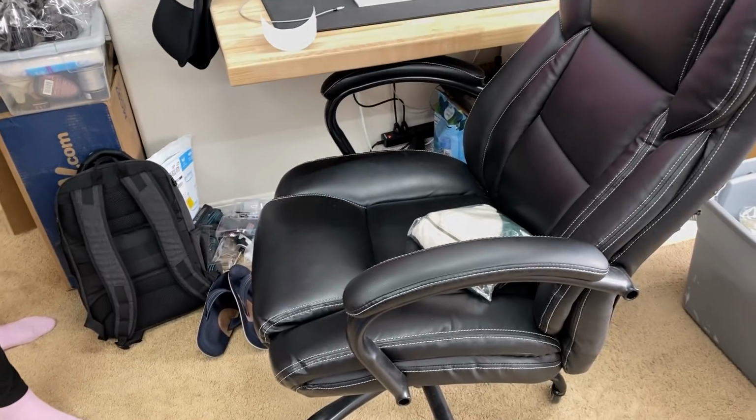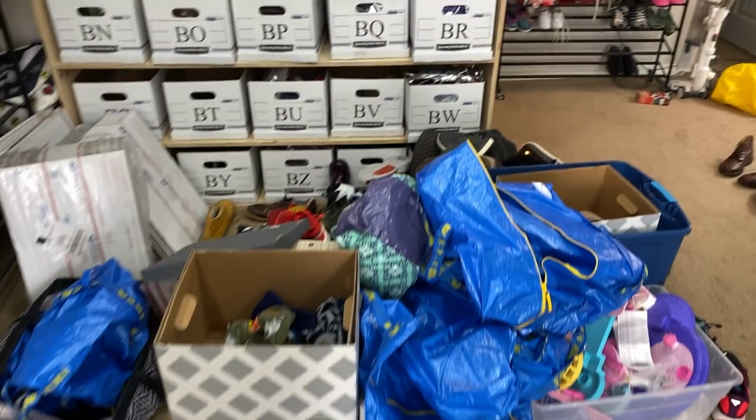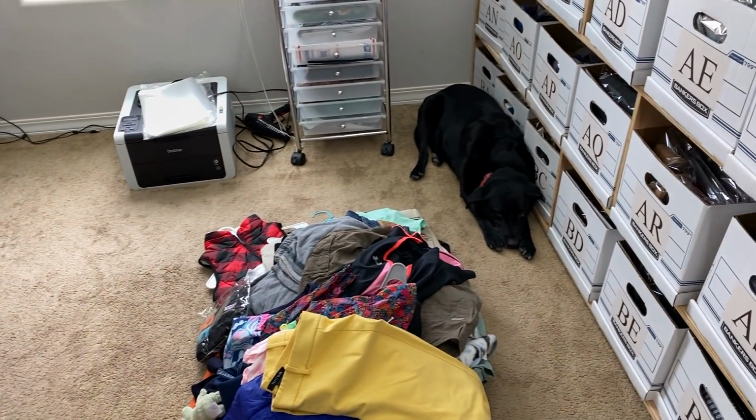And this is our table for the day, because you could see that table's gone. Don't look at this mess, guys. This looks a lot worse than it is. Oh, yeah, it's mostly just bad. And then there's this pile here. Oh, and there's Reese, too.